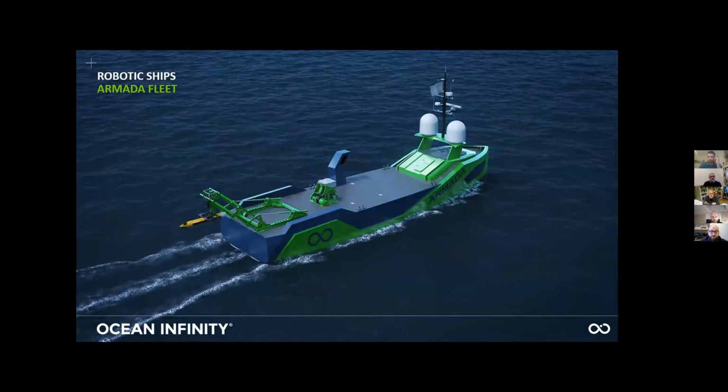Now, we want to get away from the idea that these are USVs. Yes, they are uncrewed. Yes, they are surface vessels. However, they're a very different beast to the traditional sub-15-meter USVs currently on the market. They're proper ships. They're being built at a proper shipyard in Norway with a rugged, ocean-going design, and they'll be capable of handling sea states comparable to larger traditional survey vessels.